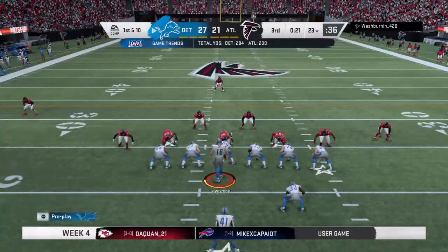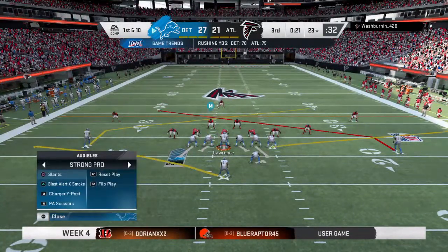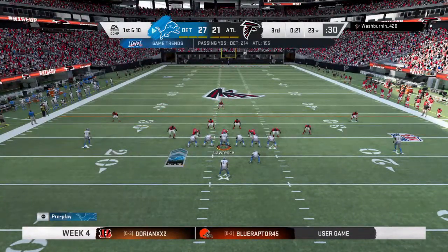The Lions offense ready to kick off their next drive. Check 26, check 26. Check 61, matchbox lights.